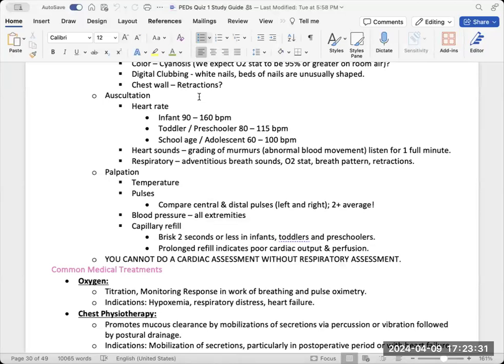Their heart sounds, we also want to look at that. We're going to auscultate that and ask, do we have murmurs? Remember, we could hear some abnormal movement in the first few hours. Remember that the ductus arteriosus doesn't close right away. So we might hear a little extra heart sound. But it depends when we hear it, right? If it's a couple days after birth, not normal.